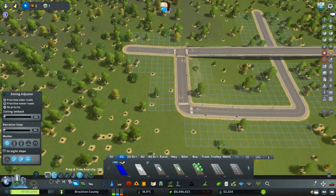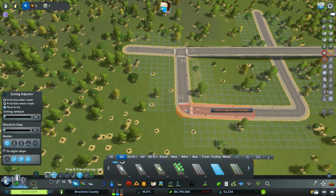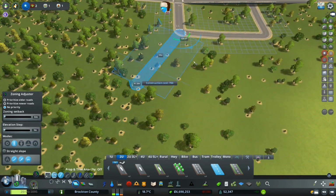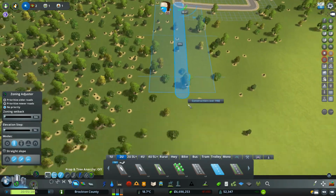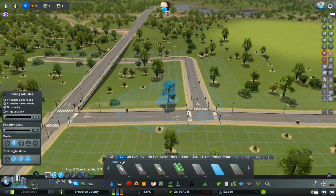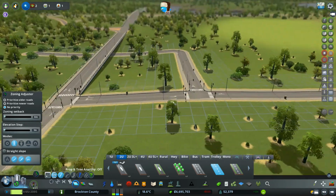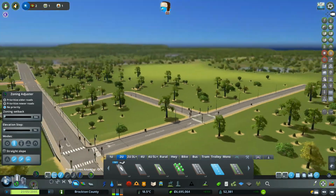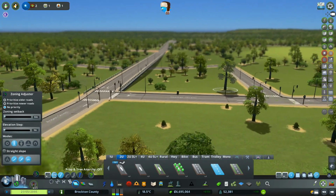There we go. And then what I'll do is I'll just take our normal road and I will extend it out. Oh, that's elevated. Do we want this to be ground level? And I'll just bring it out like that. Alright, so we are a bit elevated here. I think what I'm going to do is grab this node and say get to that height. And that should help out a lot.